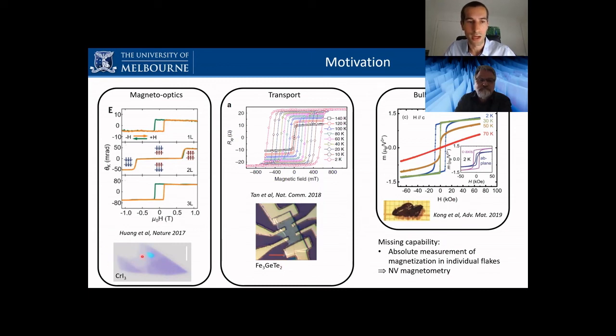But when you have a small fragment, because that's how you make a monolayer of, say, chromium triiodide, there's no way to isolate the signal from that tiny bit of monolayer chromium triiodide, so there's no way to determine quantitatively the absolute magnetization. And that's where NV magnetometry comes in. It's essentially an extension of standard magnetometry techniques, but on a local level, where we're going to measure the stray field, the local near field produced by a fragment of very small size, and then we can quantify in a similar way.